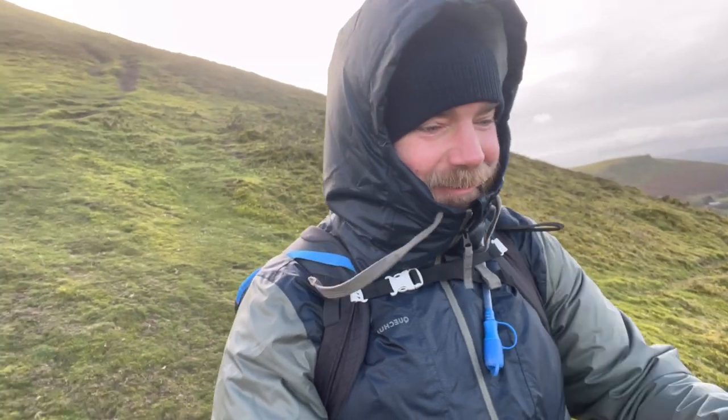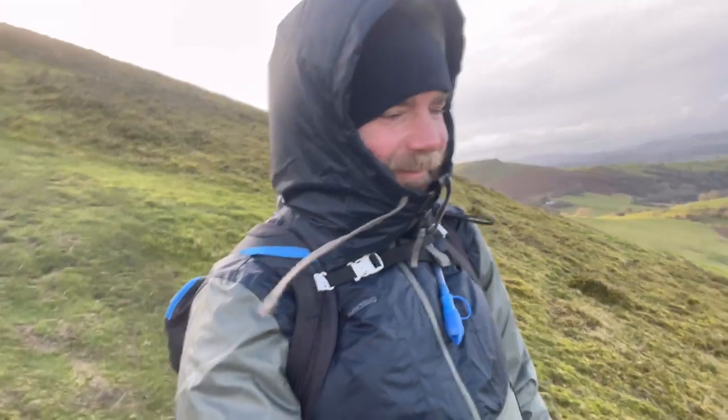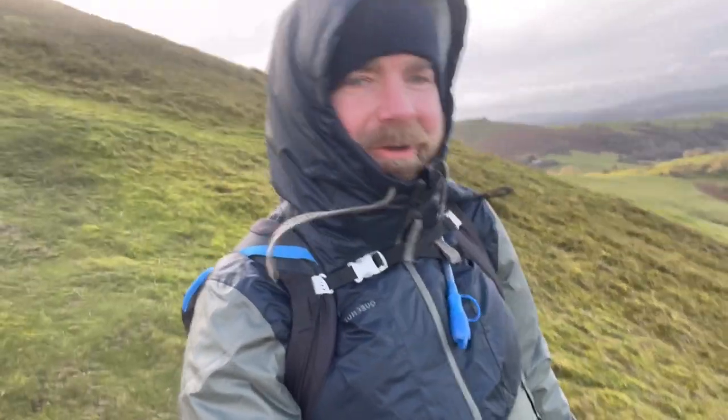I think my boys, my two little doggies I brought with me, I think they actually enjoyed it. It was a little bit windy for the one, I think, but overall I think they enjoyed it. They looked like they were smiling anyway.